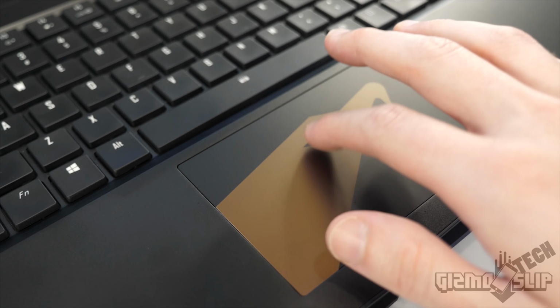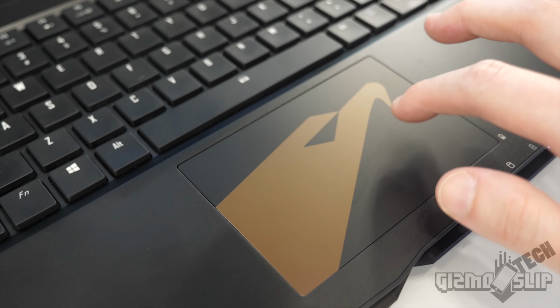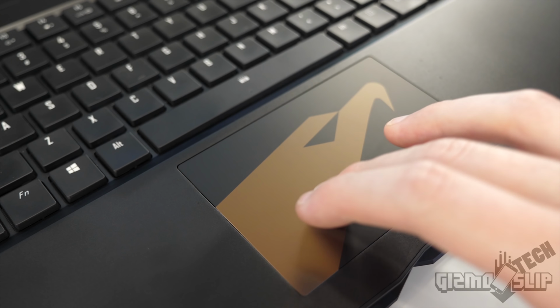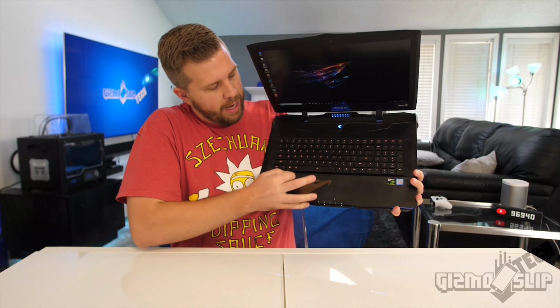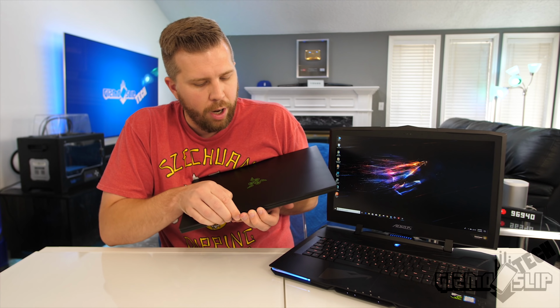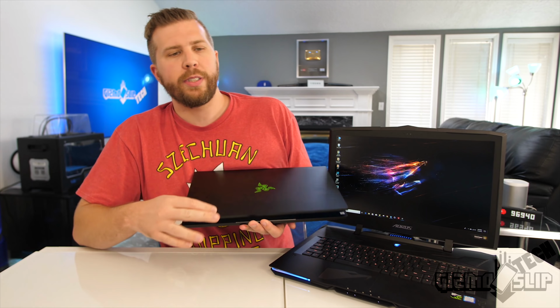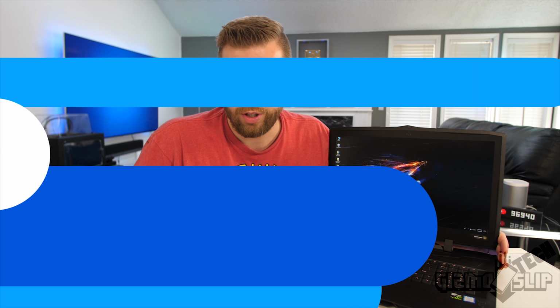Now, the trackpad is very good. It tracks your fingers, has excellent gesture control, really good drivers, but the problem is its overall size is rather small considering how big this laptop is. I mean, look at it, it's tiny by comparison, and you've got laptops like the Razer Blade right here with very large trackpads. This super minimal laptop has a bigger trackpad than the Aorus X9. I think Aorus really needs to focus on increasing the trackpad size in future laptops.